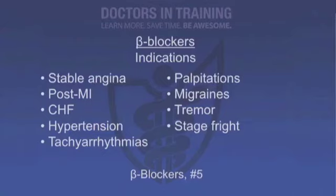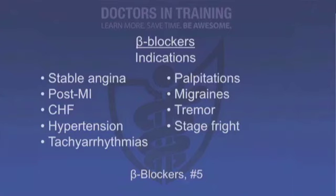As far as therapeutic uses, they are used for angina, often in conjunction with nitrates, as we mentioned. All patients with ischemic heart disease should be on a beta blocker, which beta blockers have been proven to reduce the incidence of further MI and reduce the incidence of acute coronary syndromes. They also reduce mortality following MI. So all patients with any ischemic heart disease really need to be on a beta blocker, whether or not they're having anginal symptoms. Beta blockers are used for congestive heart failure.